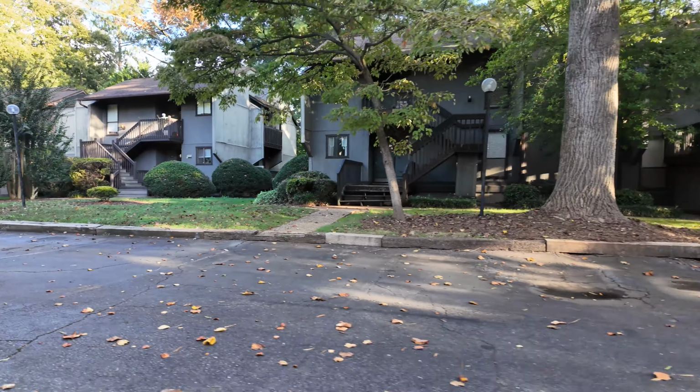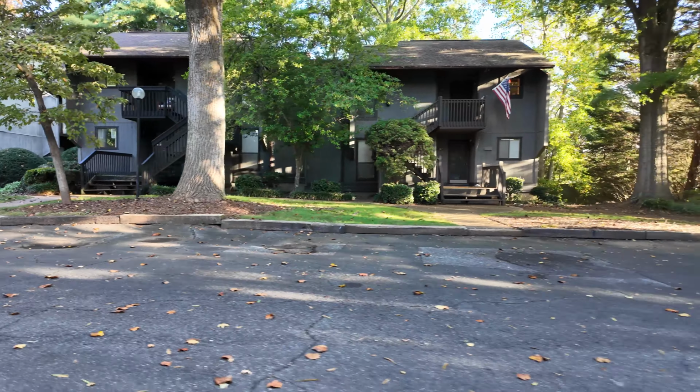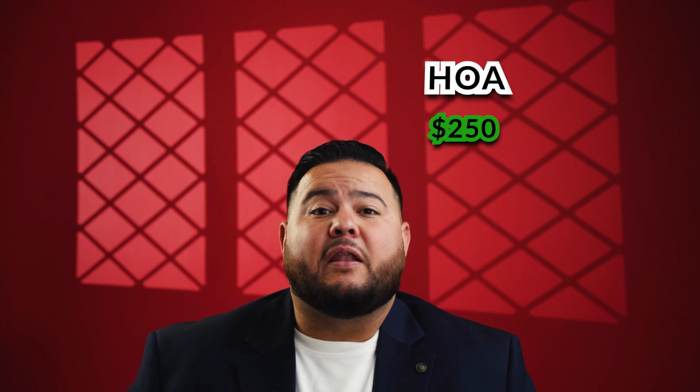All of the units seem to be right under 1,000 square feet, so they're not big units. And there is an HOA, of course. All of these are gonna have HOAs, and that's $250 a month. Now let me tell you why it's great.